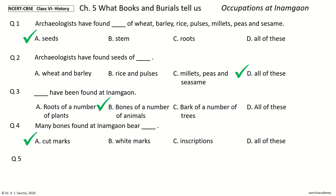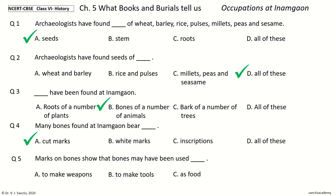Question 5. Marks on bones show that bones may have been used dash. The options are to make weapons, to make tools, as food, all of these. Your time to choose. And the answer is as food. Marks on bones show that bones may have been used as food.